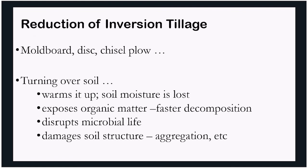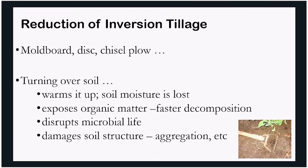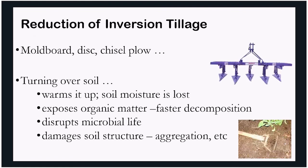So what can you do? If you're working your garden manually, use this weed cultivator, which only hits the top half inch or 1 inch, and you're not going to go that deep. If you're using a tractor, use this shallow cultivator, which really goes only about 1 inch or at max 2 inches, disturbing as little soil as possible. It's really the alternative.